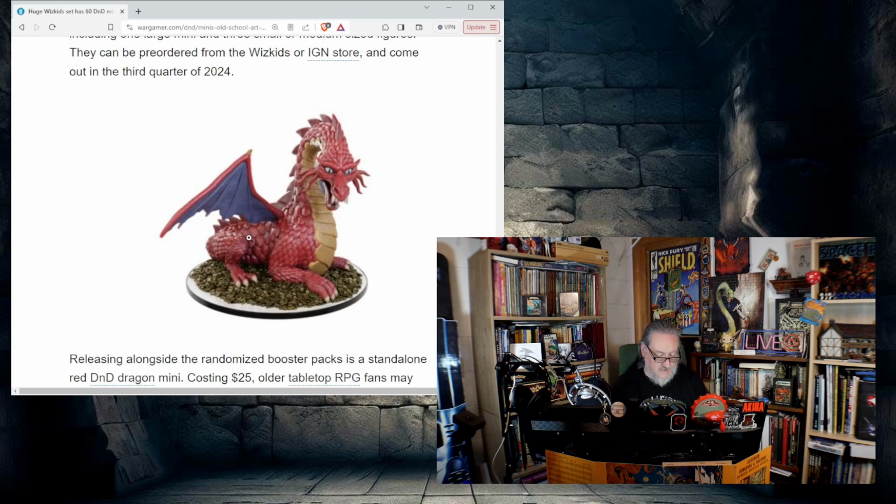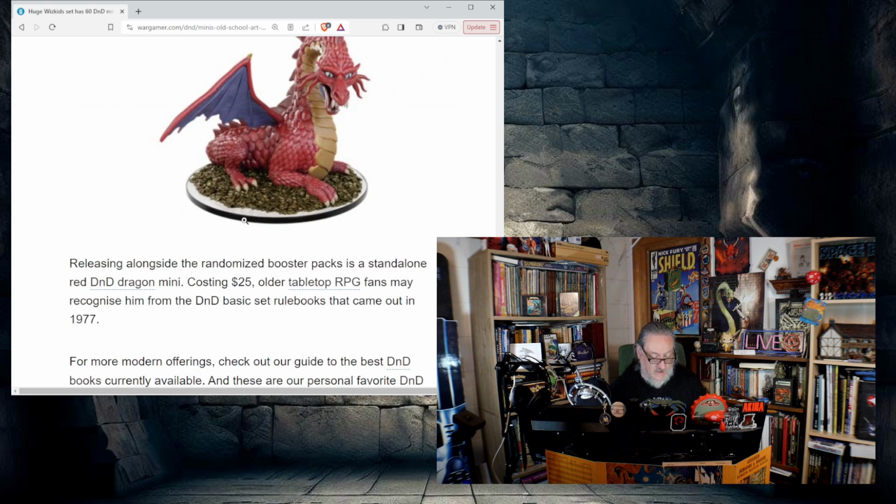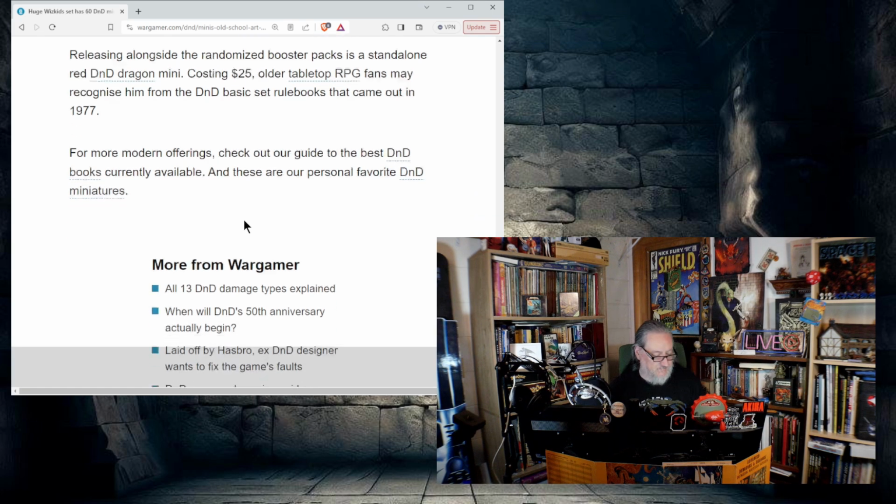And of course, you guys can see this bad boy here. Releasing alongside the randomized booster packs is a standalone red D&D Dragon Mini, costing $25. Older tabletop RPG fans may recognize him from the D&D Basic Set rulebook that came out in 1977. And yes, that's a pretty good looking representation, I would say. And folks, I'm not gonna lie, I had to jump on it. I got one. I'll show it off when it gets here.